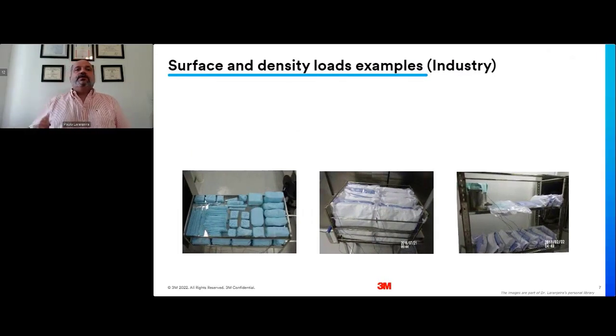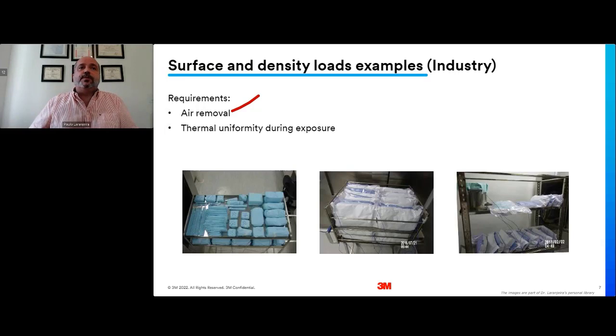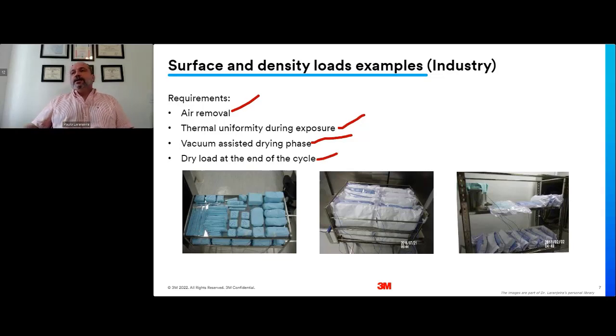Let's look into the industry, and these are some pictures taken from loads that are processed in the industry. So if you look into the requirements, they need to have air removal, which is what we see in hospital. They need to have a thermal uniformity during the exposure, same requirement. They have to have vacuum-assisted drying phase for dry loads, so the drying phase is the same requirement. And at the end of the cycle, the load needs to be dry. So those requirements for the industry and for the healthcare area are identical.